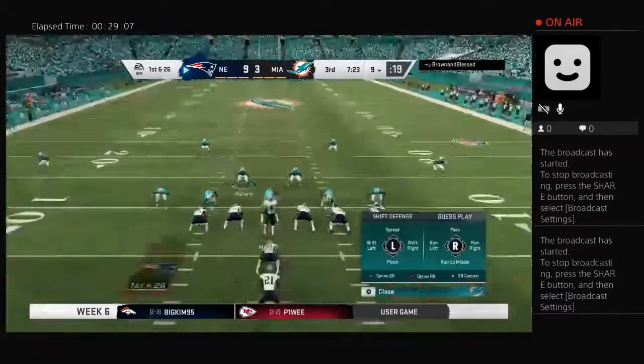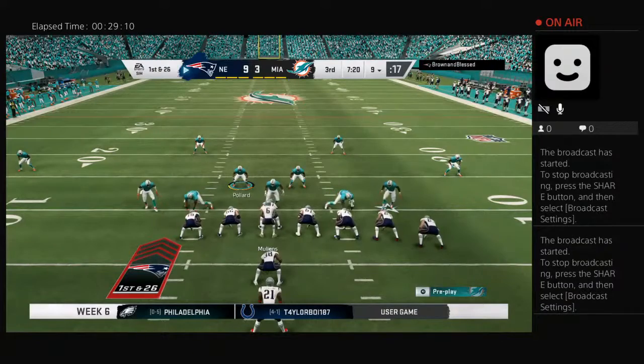The Pats at the line, ready to go. They have the lead now. They'll be looking to extend that lead.